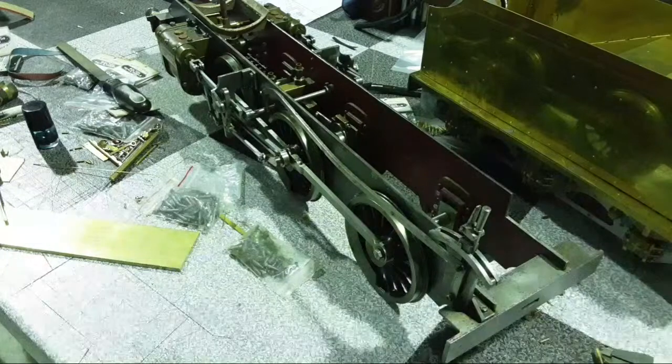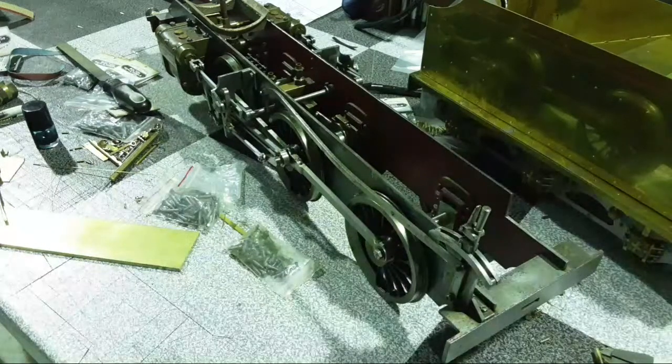And there's been a lot of them built, and it's a pretty good passenger hauler. So, hey Dennis, good to see you.